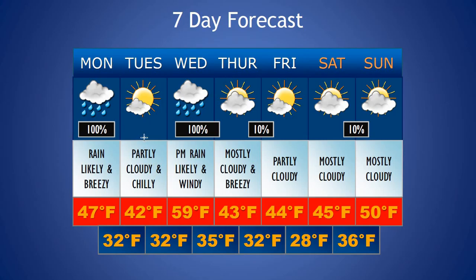Look at the next 7 days. Going to have that 100% chance of rain today. 42 degrees for tomorrow, no chance of rainfall. Then Wednesday, 100% chance of rainfall, especially in the afternoon and the evening hours. And then we'll see colder temperatures for Thursday, Friday, and Saturday. Temperatures in the lower to mid-40s on Thursday and Friday. Seeing a cold morning on Saturday morning at 48, then 45 degrees for Saturday.